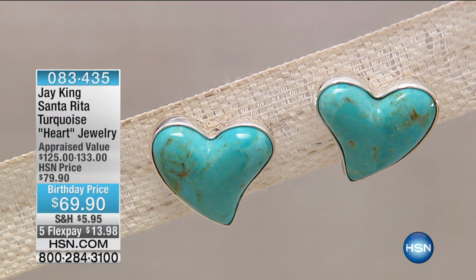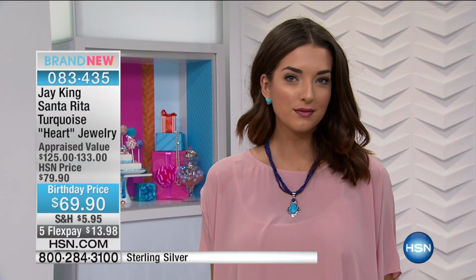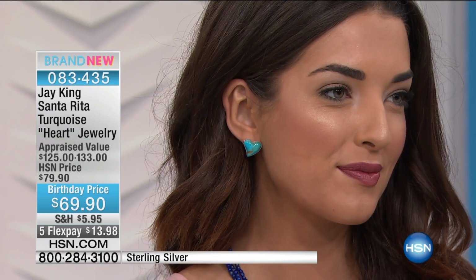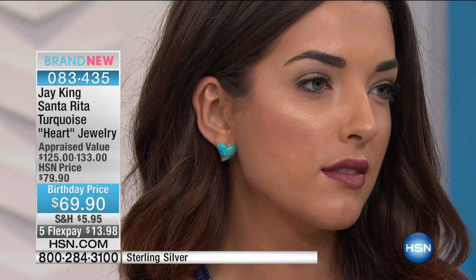Time is flying, Jay. But look at the Santa Rita Turquoise. Oh, this is so good. I love this, and this is three-dimensional. We just did a heart, but they actually did it three-dimensional. This is really difficult to do because it's not a flat inlay and it's not a flat cut. So it really is cool.